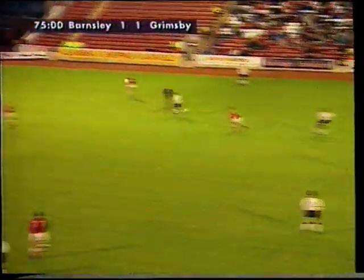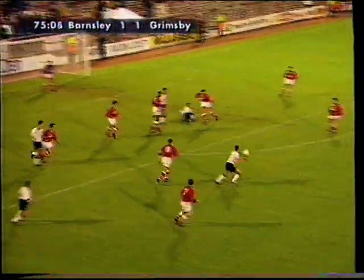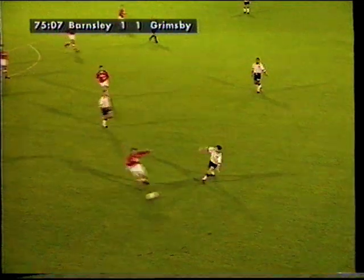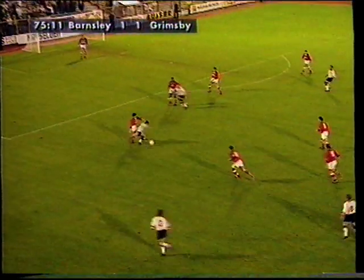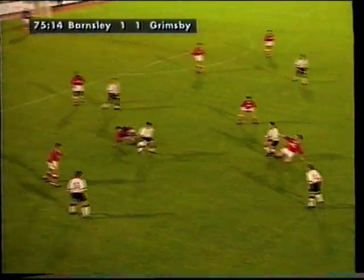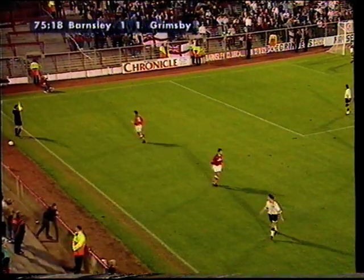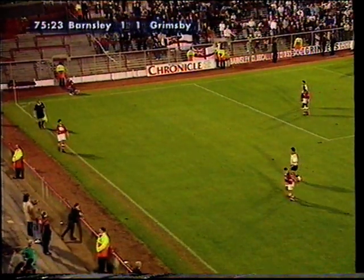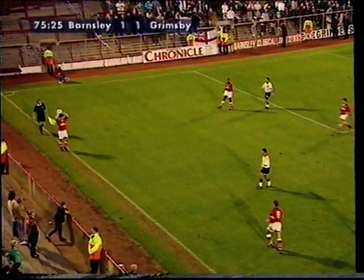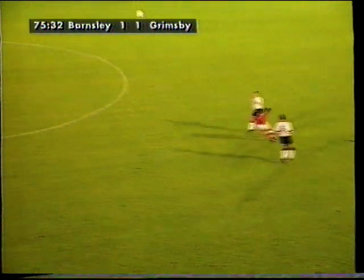Still, Grimsby still here and looking inside that area, and Groves is still tussling for it. A quarter of an hour to go. Gilbert. And Donker couldn't turn his man, and Fleming had marked him tightly. Can you see a winner, Chris? Not in the last 5 or 10 minutes. It's just slowed down a little bit the pace of the game, and chances are starting to come few and far between. But there's always hope. It only takes a second to score the goal, as the old saying goes, and let's hope somebody gets one.